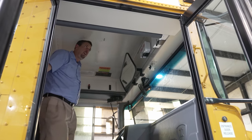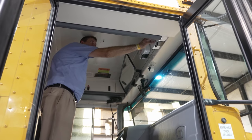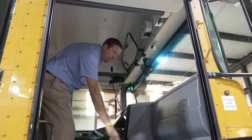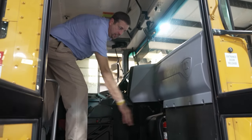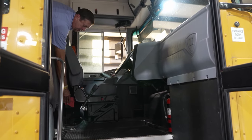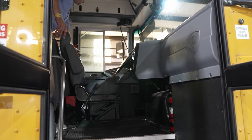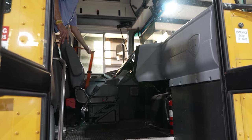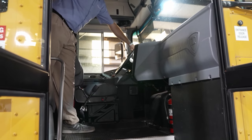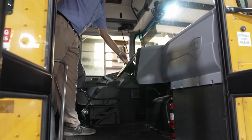Next, I'm going to board the bus and I'm going to look at my four safety emergency equipment, my first aid kit, my body fluid cleanup kit, my fire extinguisher is secure and in place and is in the green, and my reflective triangles are behind the seat. Next, I'm going to check the seat belt, make sure that it functions and there is no damage. I'm going to check the steering wheel, no more than 2 inches of play, and I'm going to honk the horn.